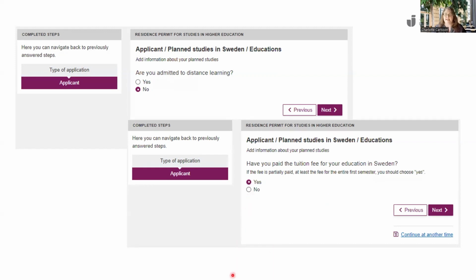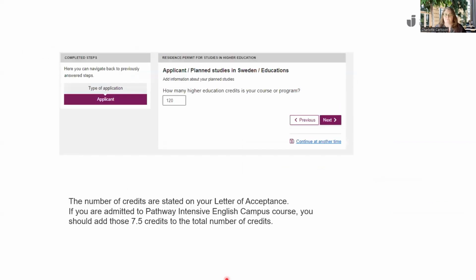So when you click yes here, you're then gonna enter how many higher education credits are in your program. So that number is stated on your letter of acceptance. So just read there. If it's a 3-year bachelor, it's 180 credits. If it's a 2-year master, it's 120. But yeah, it says on the letter of acceptance.